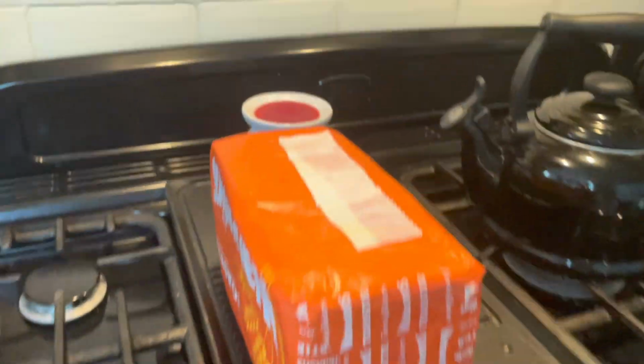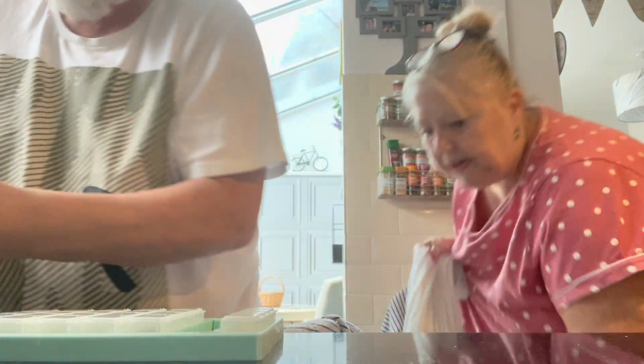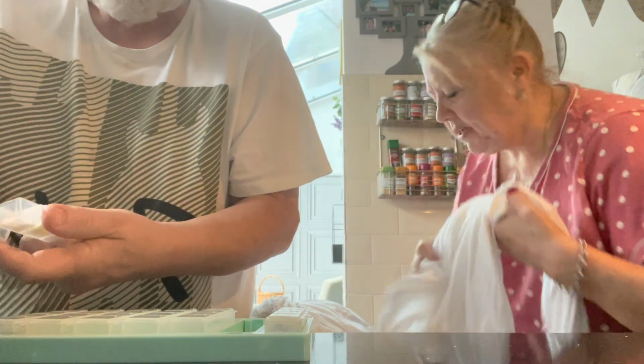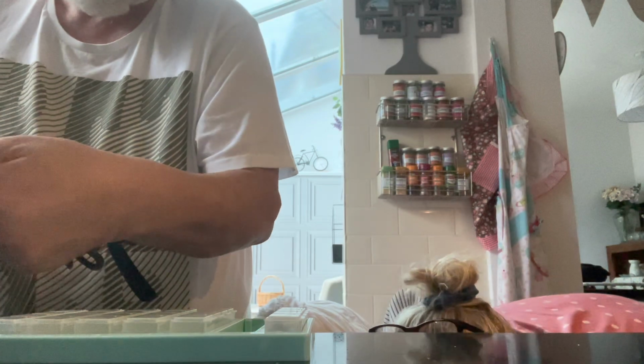Loaf of bread, that's all defrosted now. Right. Oh, left sheet. Go in. Oh, my jumper can't go in. That's the only thing that can't go in.